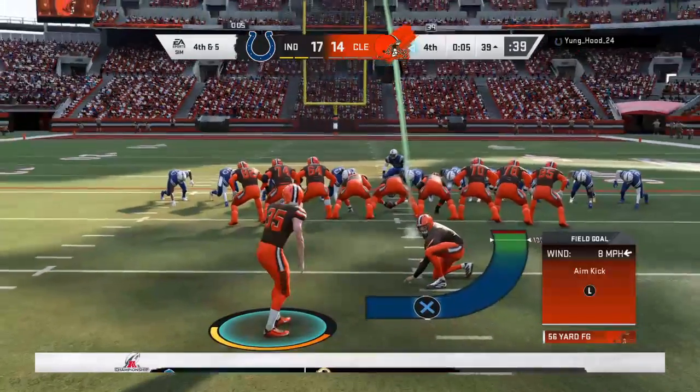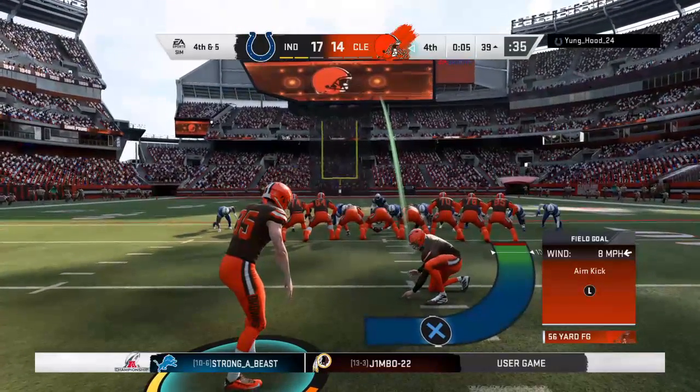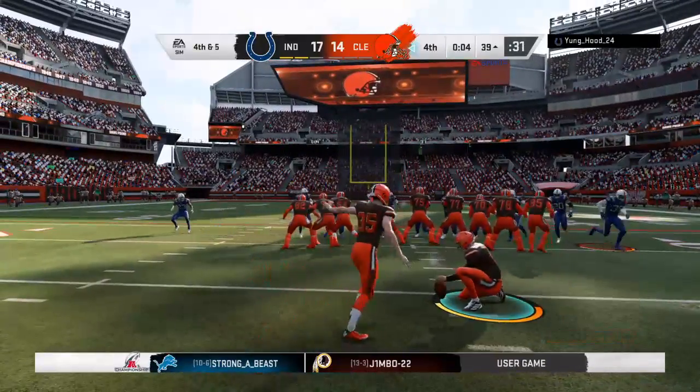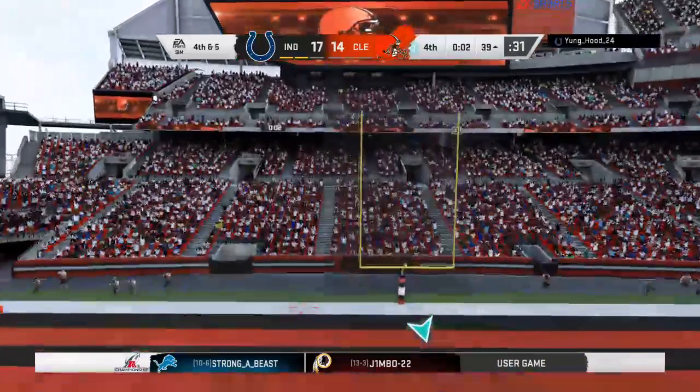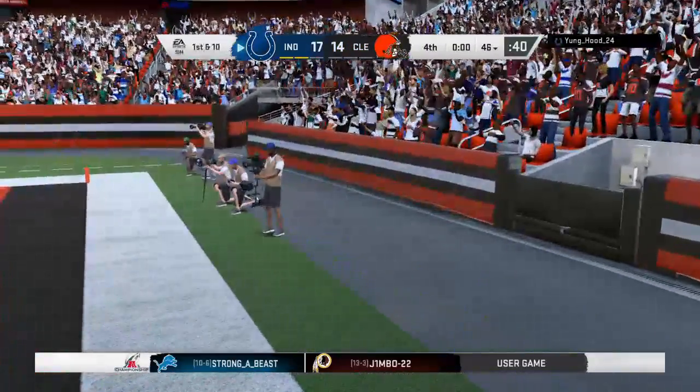Here comes an important one now for Austin Seibert. This to potentially send us to overtime. And this kick is not going to get there. It's short and no good.